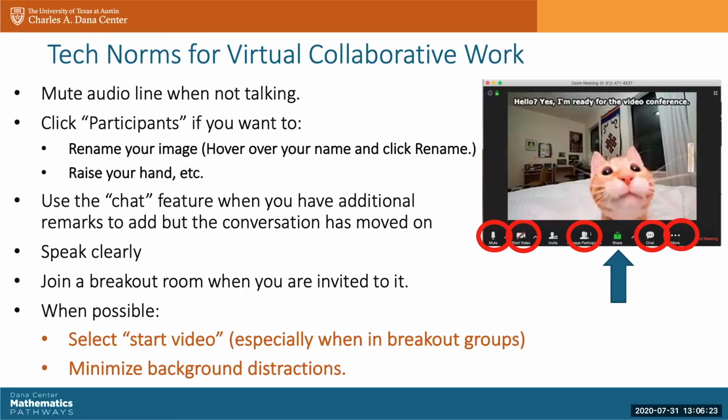You're experts at Zoom by now, but just a quick reminder of the virtual norms. Keep your audio muted. If you want to raise your hand, or if you want to rename yourself, click on the participant list at the bottom of your screen, and you can rename yourself or raise your hand to ask a question.